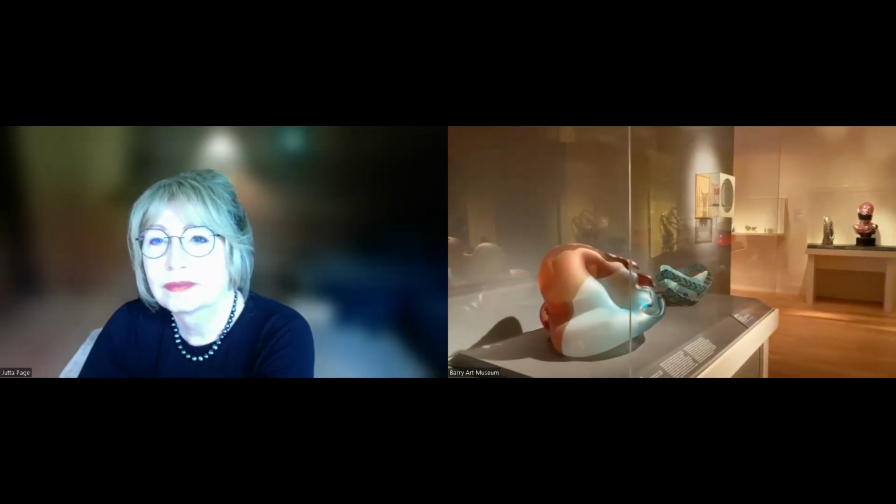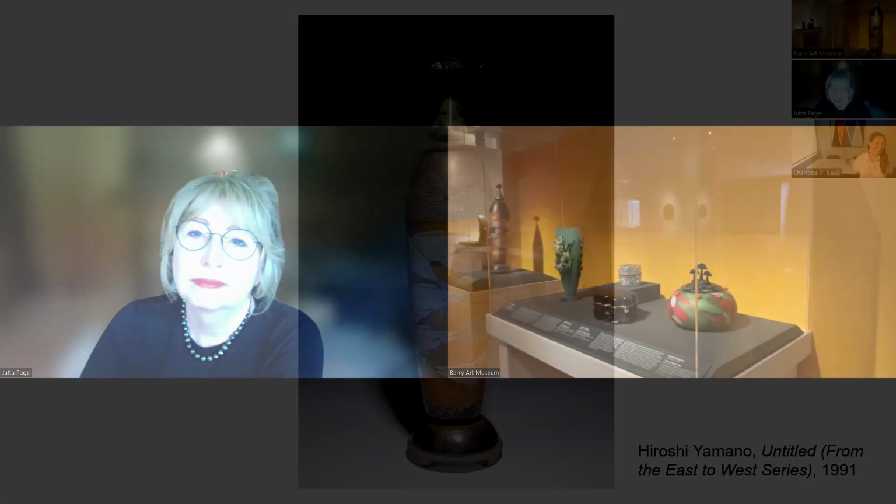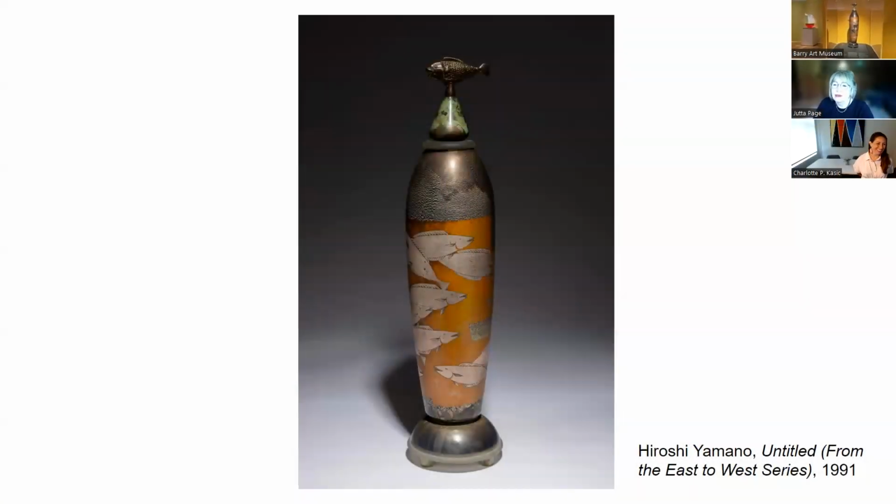So moving around the corner, we are looking at some Japanese contemporary makers. And I'm wondering if you want to touch on some of the things that we see happening in these cases. Hiroshi Yamano was one of the artists who was awarded the Waitzer Commission by the Corning Museum of Glass, and is one of the several artists whose work is represented in the Waitzer collection, with works that are very similar to those created for that particular award.